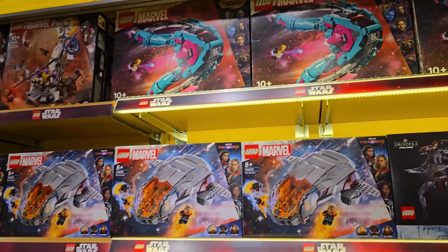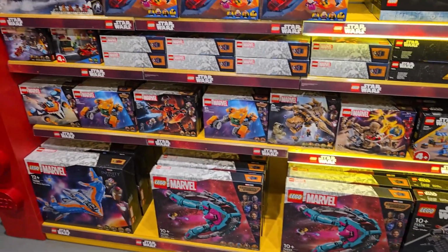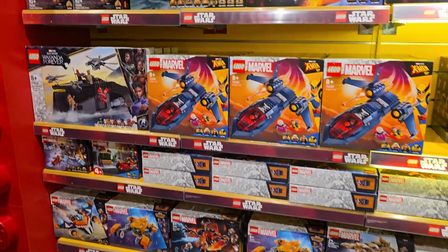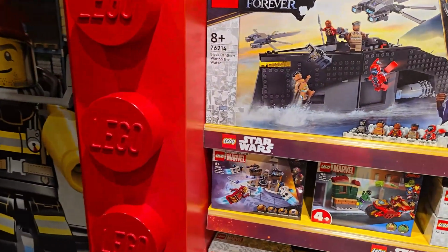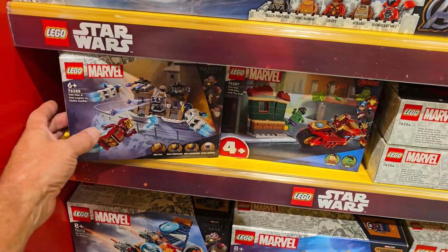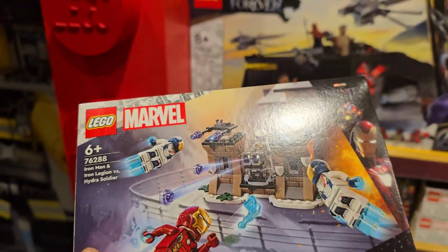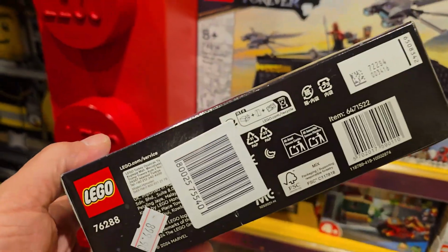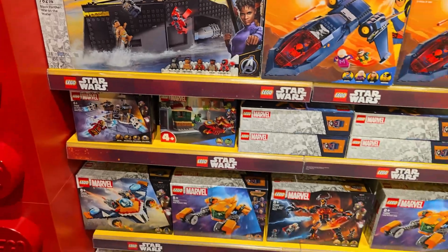Shame. Here's the Marvel stuff, which is looking good. I'm not into Marvel as much, so I don't really want it. Have they got the battle pack? Let me see what this is. Yeah, they do. And that's cool. How much is that? 900. I might get one of those as a late edition.